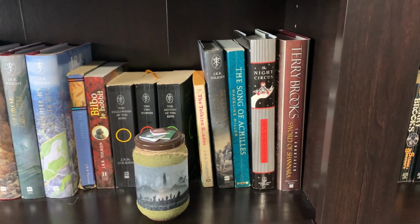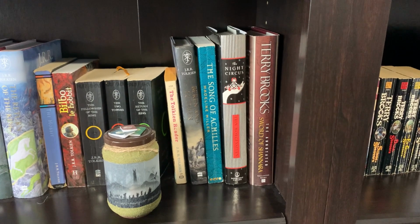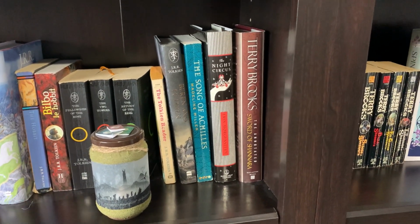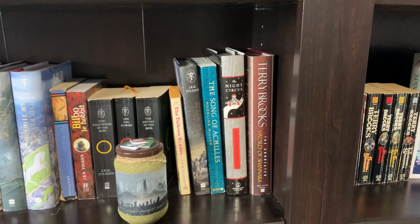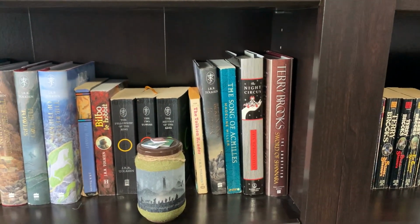And then we've got The Song of Achilles, which is one of my favorites, The Night Circus, which I really love, and The Sword of Shannara. I think that is an annotated version, and I have a lot of nostalgia for that book. Is it one of my favorites? Probably not, but I felt like it warranted a spot up there just for how much of my childhood was spent reading those books.